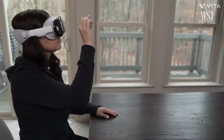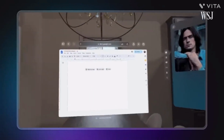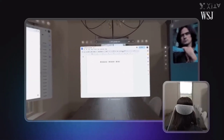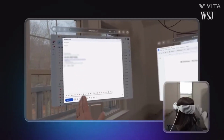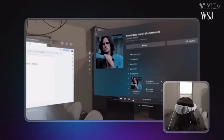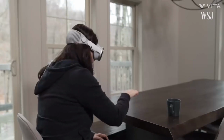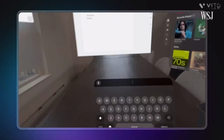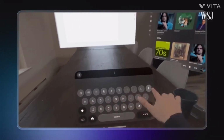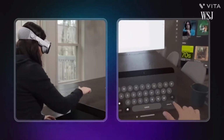The coolest thing is how you can place apps all around you. Apple calls this spatial computing. So I can start writing over here in a document in front of me. I've got email over here on the left, and I've got music over here on the right. I was all set up to do some real work, except one big problem. This is typing. Yeah, it's a struggle for anything longer than a quick message.